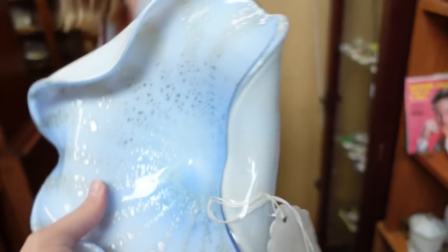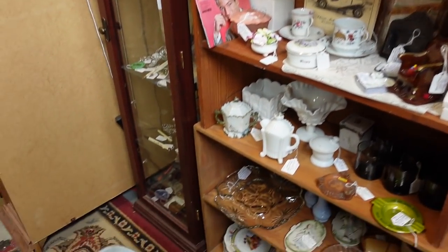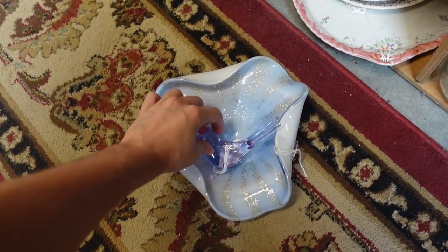You didn't have to. Oh, that's funny. Well, I guess I'll make a pile on the floor. Let's just not trip over it. So I got that and this bird, which is beautiful.